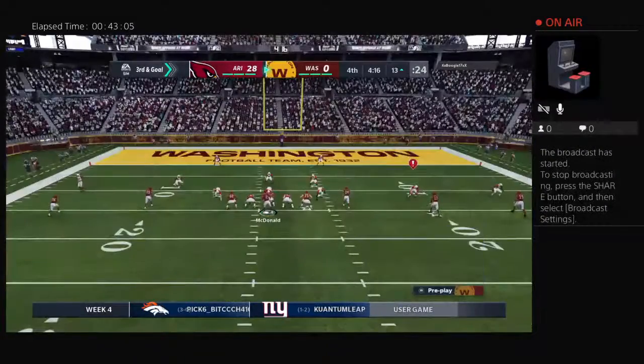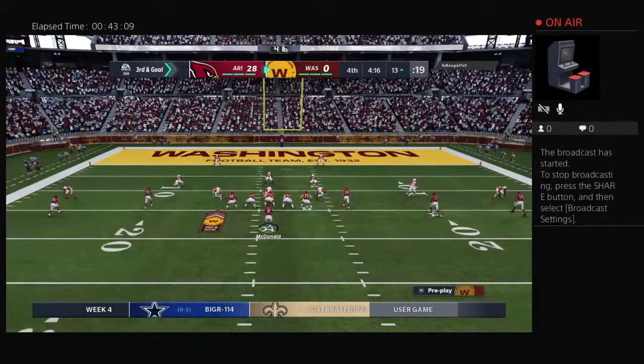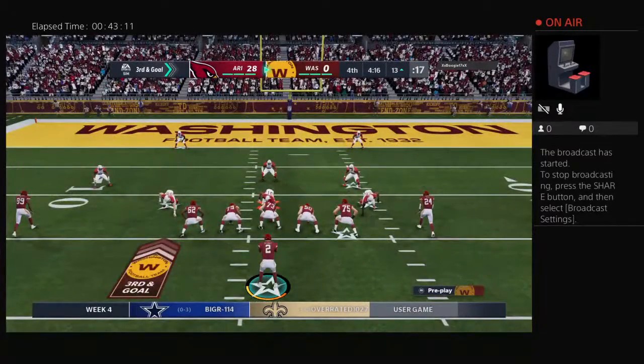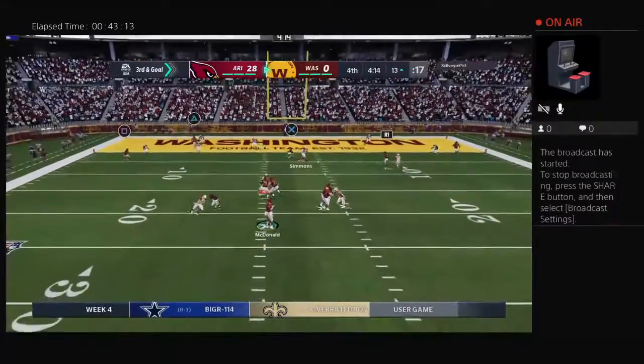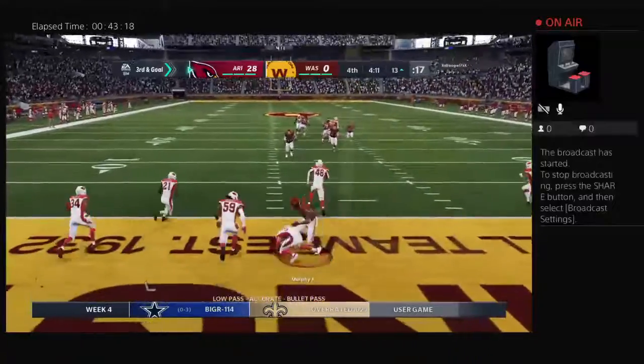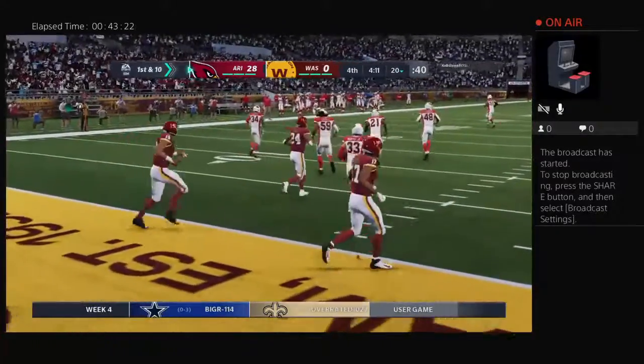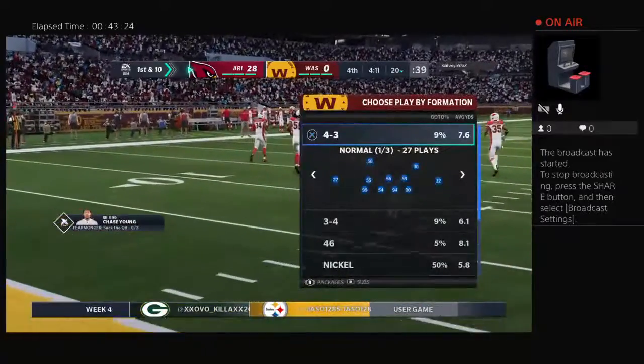Big play coming here. It's third and goal. Operating from the gun, McDonald. Will be intercepted. Picked off by Byron Murphy. And a big turnover there as his guys will get the football back.